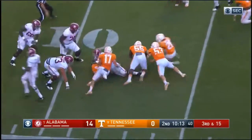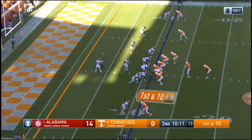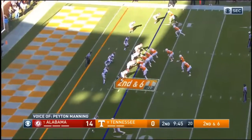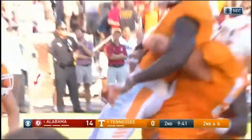Fumbled. Got it, baby. Wow. There you go. Forced turnover. Offense for Tennessee has worked the best. I want to score on first or second down. I want to stay out of third down versus these guys. Well, it's going to be second. So get in there. Can I call that? Nice. Of course you can. All right, good. Sorry. Of course you can.